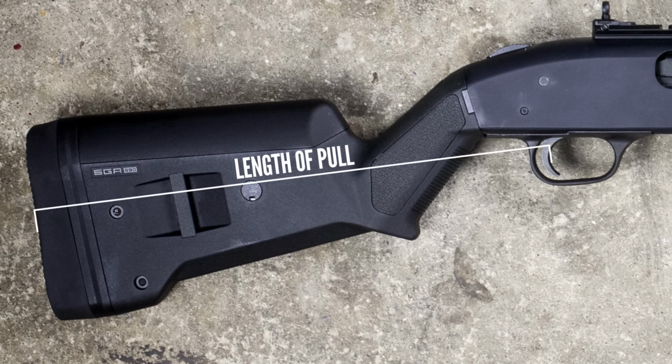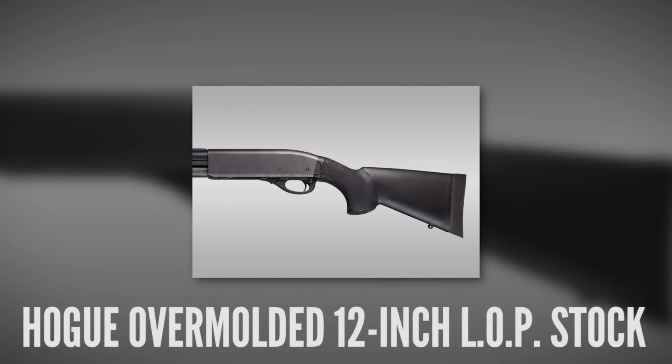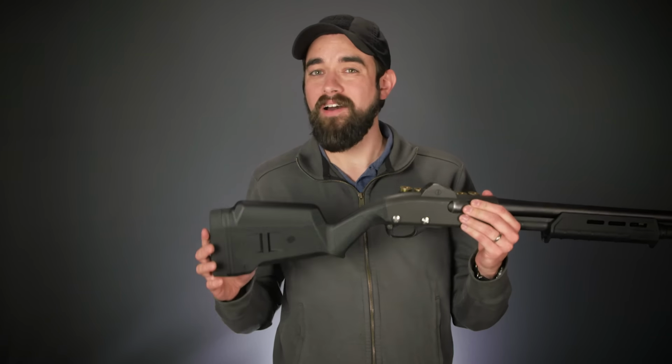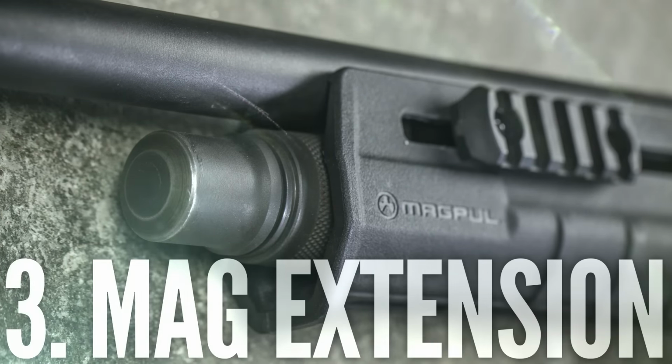You can cut down a wood stock to get it this short, or buy an aftermarket replacement stock like the Hogue Youth stock or this Magpul stock. Even if you're a larger than average person, you can really benefit from having a shorter stock on a defensive shotgun. Okay, number 3, you want to think about magazine capacity.